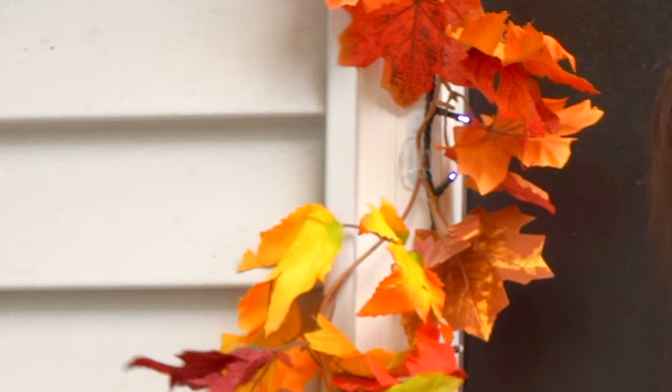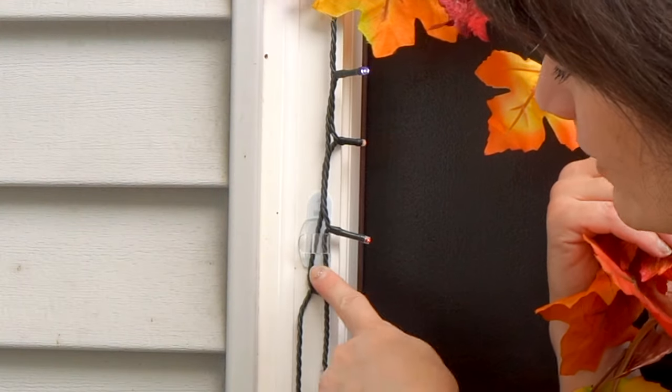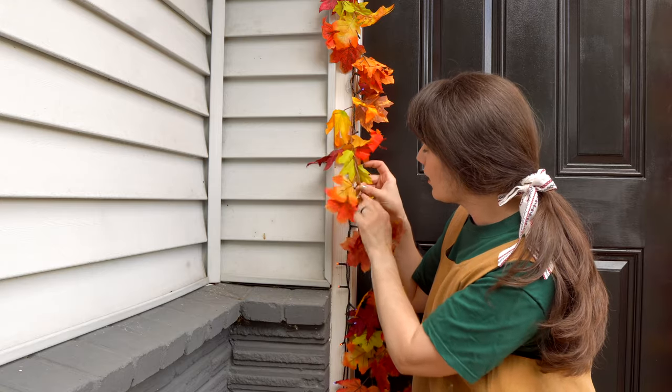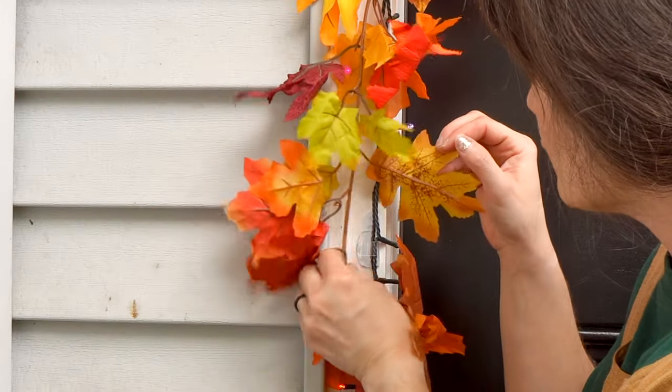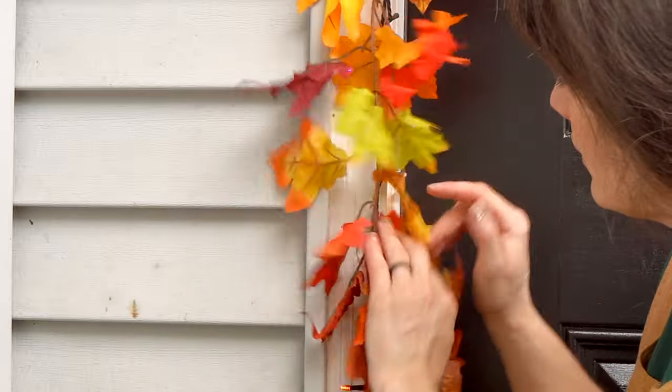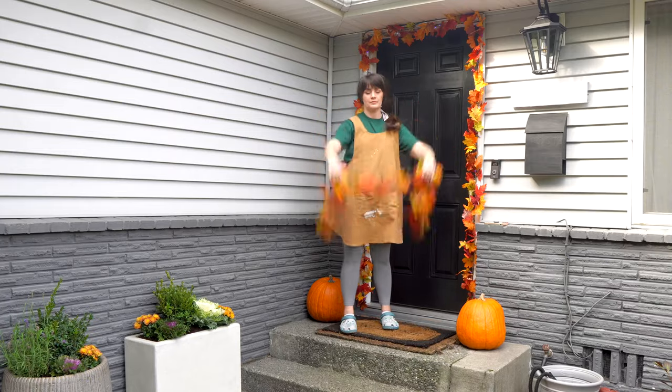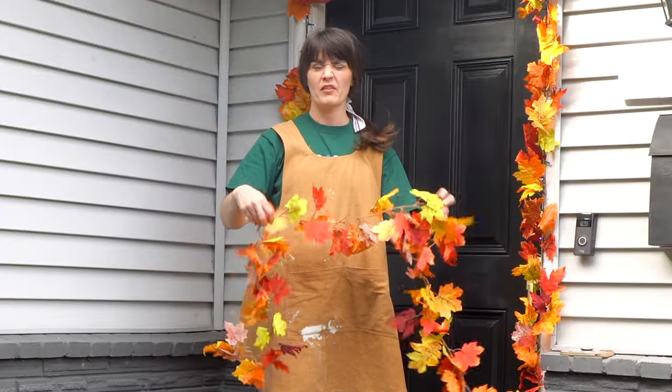So very, very excited. You can see I just clipped in the two strands of the lights, the little plastic strand here on the garland. It's just gonna fit right there, kind of between the leaves, and then I'll try to use the leaves to cover it up. Very scientific way of fluffing these.